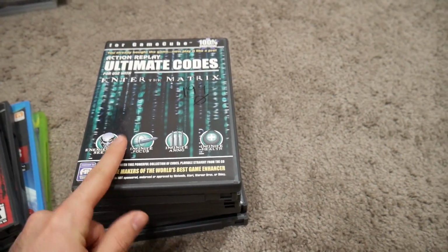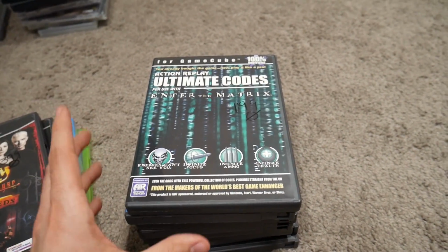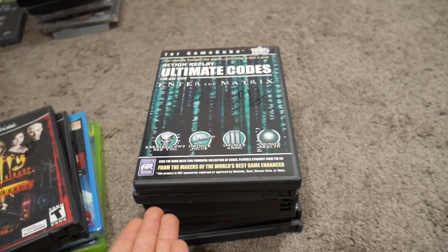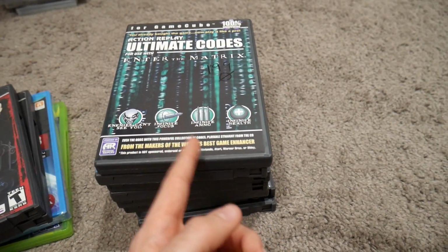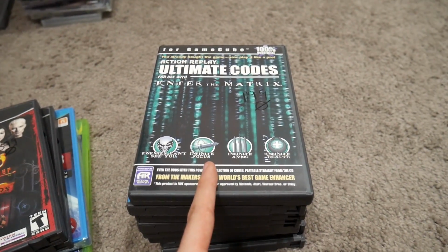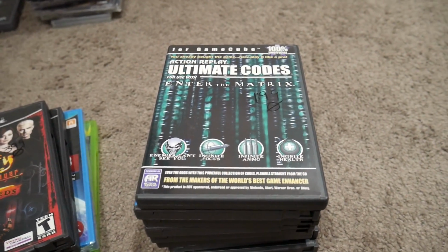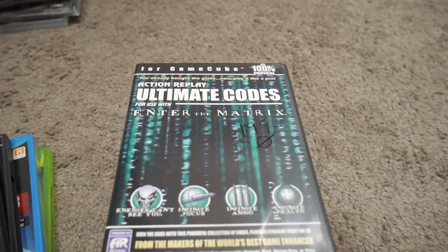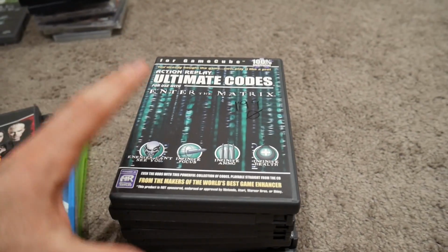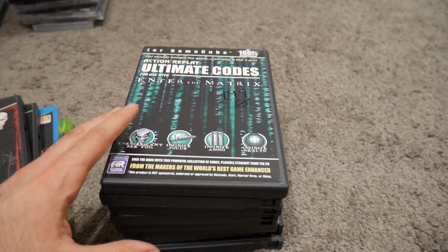This is the exception. I love these cheat discs, and if I see them, I try and get them. But I never owned any of these. I had an Action Replay, but I never had one of the individual discs for the GameCube. I knew that they made this on the PS2, but not the GameCube. So this is Ultimate Codes for Enter the Matrix, where in short, this would be like a $10 disc. They used to sell this for like $10 brand new.